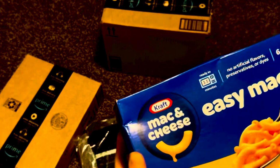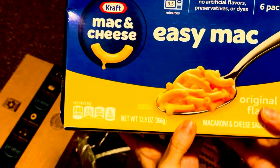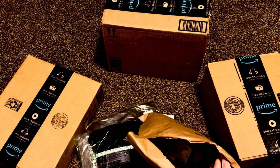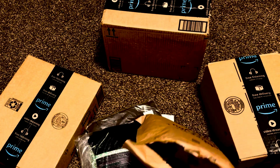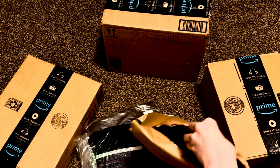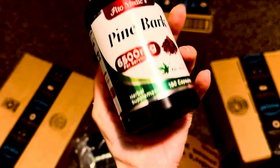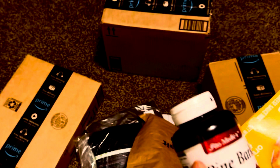Here I have some mac and cheese mix. It's a 6-pack. These are pine bark extract.